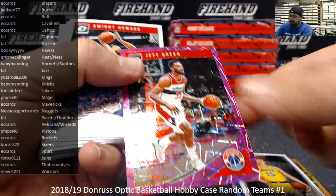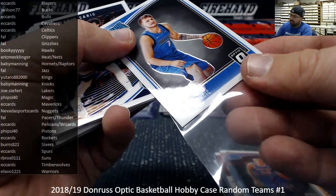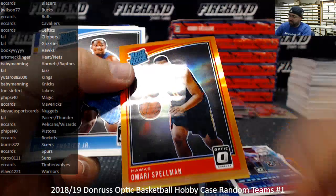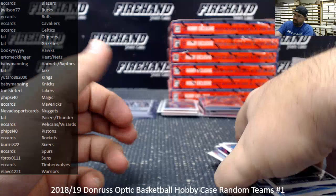That'll be numbered 23 of 79. Kevin Knox, Silver. There's a Luka for the Mavericks. Got an orange rookie of Omari Spellman, number 2 of 199. Okay. All right, guys, we're at the halfway point.